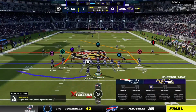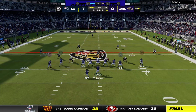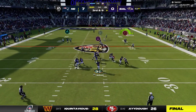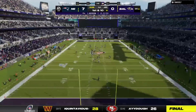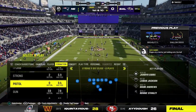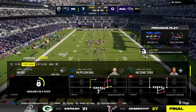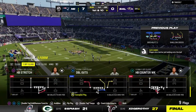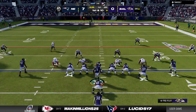Third and 9 here. Throwing is Jackson. Work in the middle of the field, and he's got a man, complete. And he's got another first down as the tackle's going to be made at the Patriots' 35. Last play, they got stuffed at the line. Different story here, over 20 yards. So into Pats' territory now.